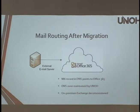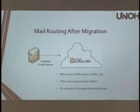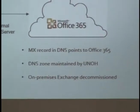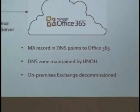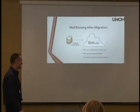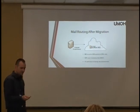MX records, if you've done email, you have to make some DNS entries. And we own the zone. We still own the zone. We maintain the zone in DNS. We just have entries within there that had to be entered to make the email flow properly. And then, of course, we decommissioned Exchange and gave it a fond farewell and said goodbye.